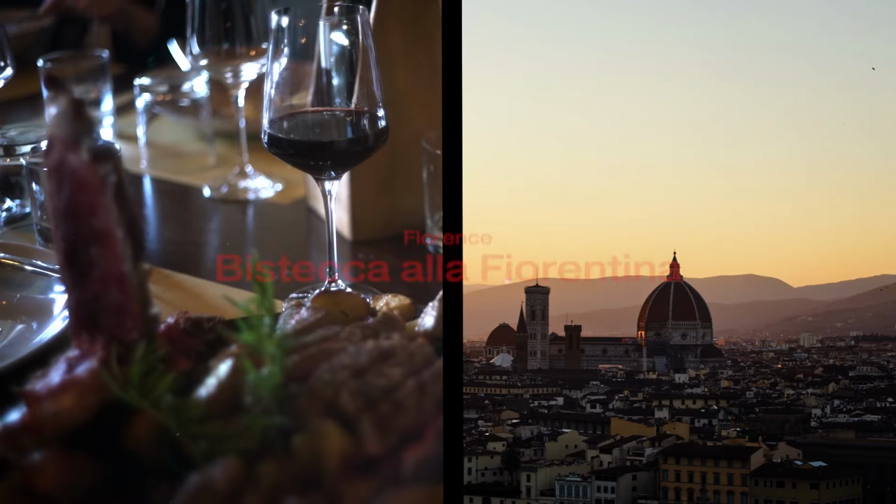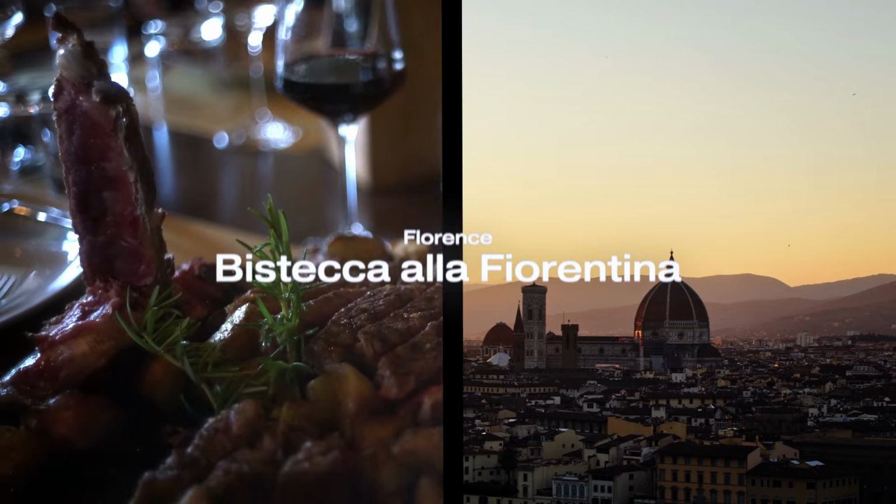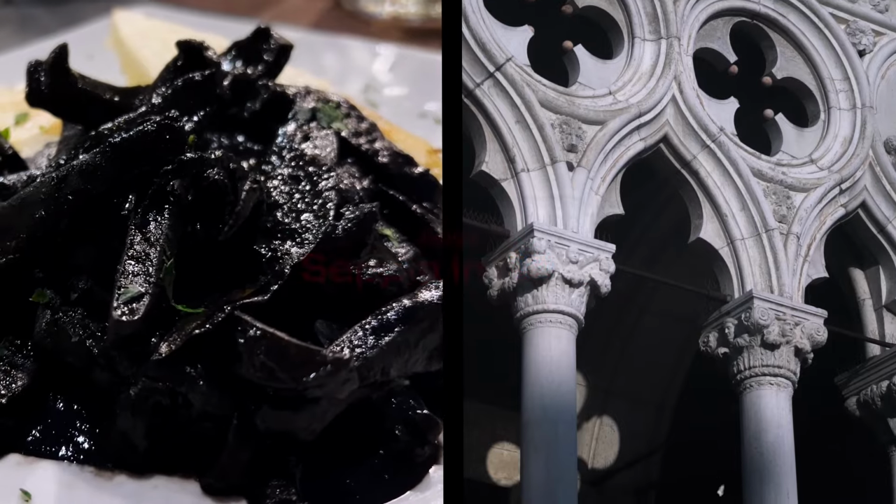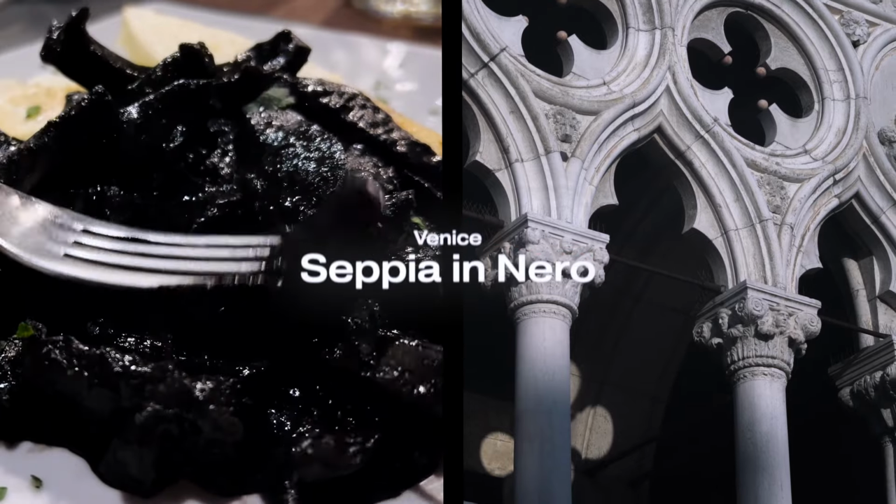Try bistecca alla fiorentina if you're in Florence. If you're in Sicily, try pasta alla norma or nice caponata. If you're in Venice, try a good pasta al nero di seppia or fegato alla veneziana. There's so much regional food that Italy has for you to discover. It would be a shame for you to always just order carbonara and gelato during the entirety of your trip.